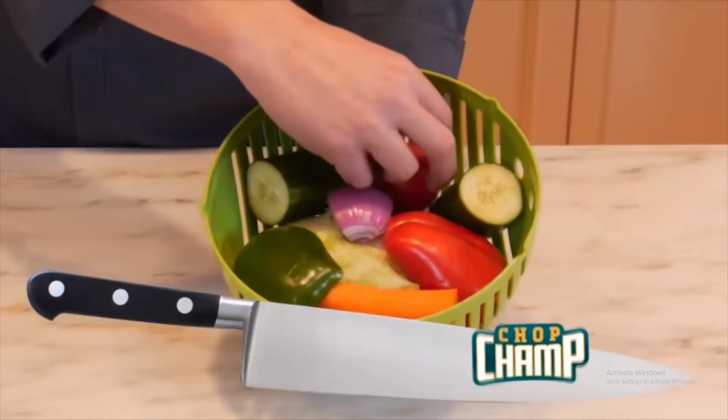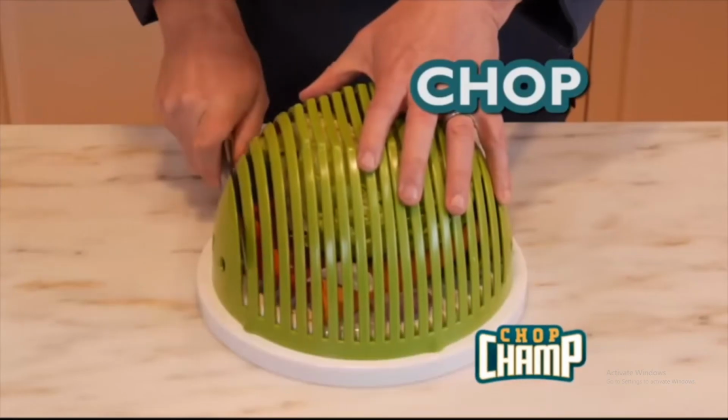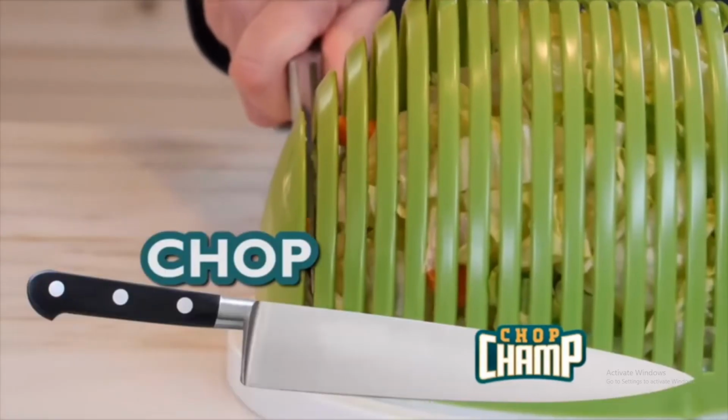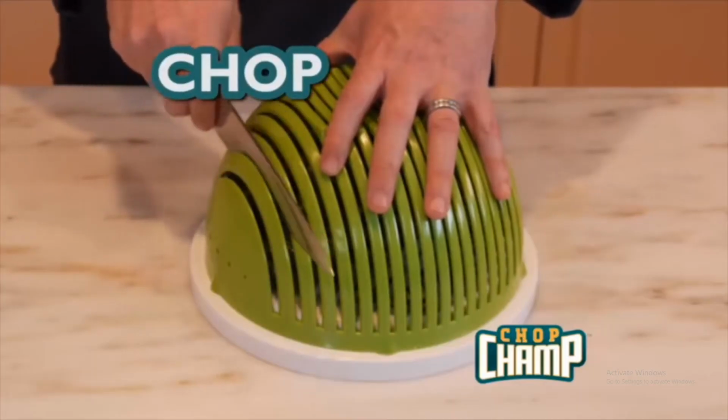Here's how it works. Simply add your ingredients. Rinse, top, flip, and chop. It's that easy. Want a finer chop? Just rotate the slicing basket and chop some more. Making kale salads a breeze. With the built-in herb stripper, really cool, but you kind of need a massive knife to do it.